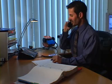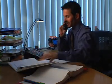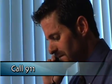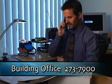If you receive a bomb threat, keep the caller on the line and get as much information as you can about the type, location, and reason for planting the bomb. Signal a coworker to dial 911 and have the call on your line traced. Report the bomb threat to the building office by calling 273-7900. Unless you receive instructions from the police department, your company's senior officer will decide whether to evacuate.